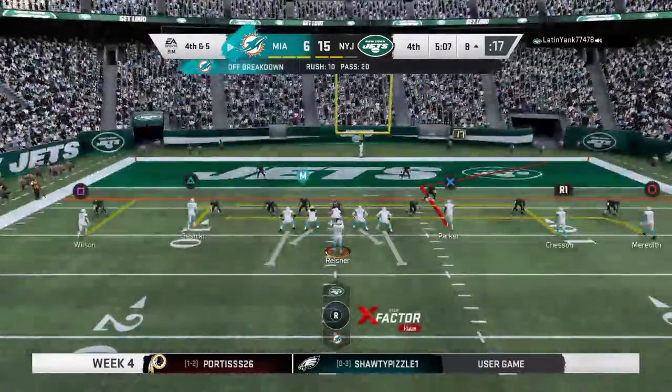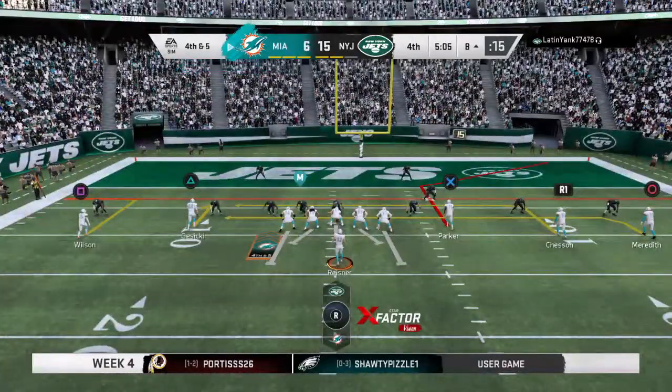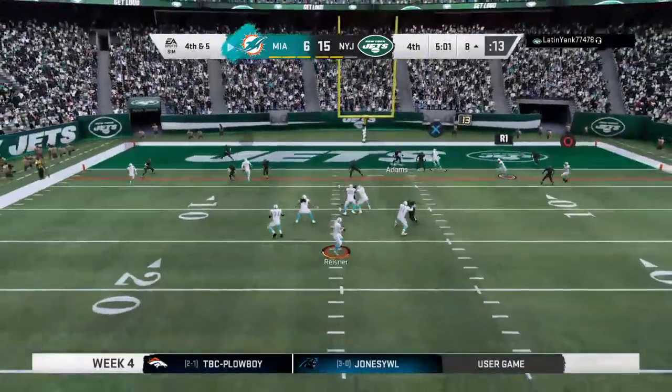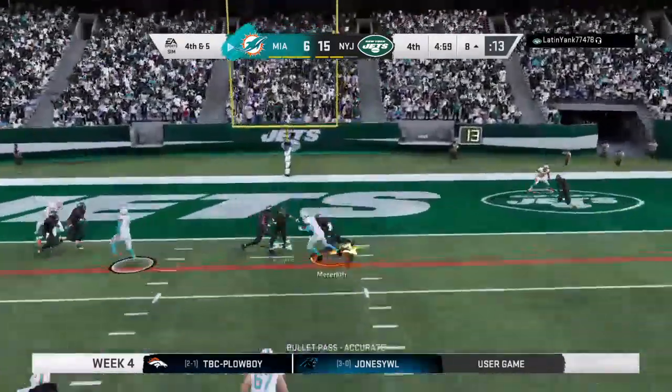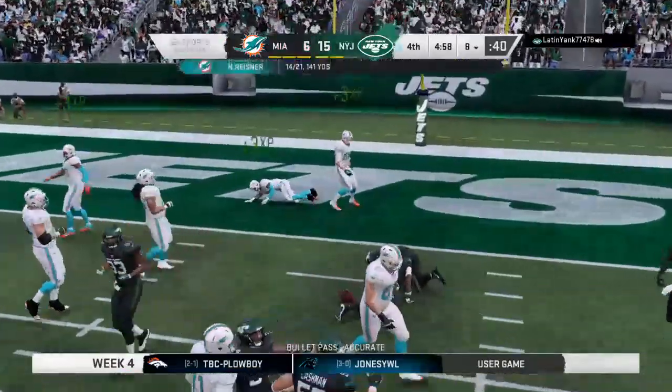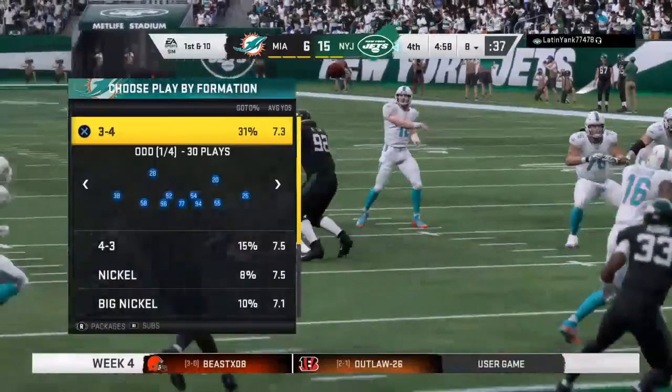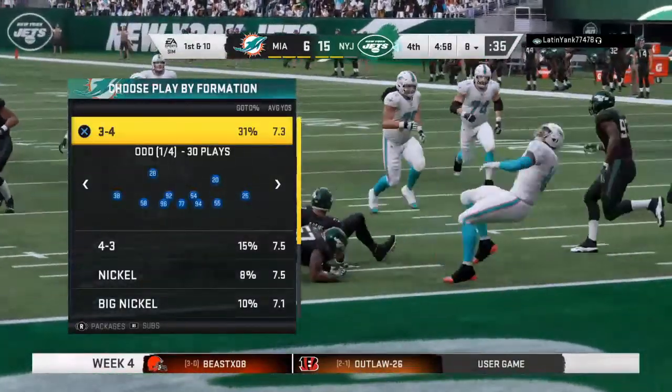And they're indeed going to go for it here on 4th down. So trailing here in the last quarter. Let's see how this plays out. Back to throw. And that is incomplete. Boy, it looked like he had it and dropped it. And the Jets are going to get the football back.